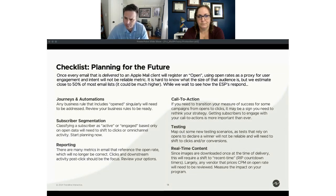So that would be another area to look through your program: are we paying for videos in email? Are we paying for the real-time image advertising models? A lot of those things are going to be really affected by this. I don't have any hard information from a lot of those vendors, but in the short term, they're probably going to try to estimate it. It'll be tricky. I think the estimates will be higher than people want to pay for, but definitely take a look there. A couple questions are related to this.